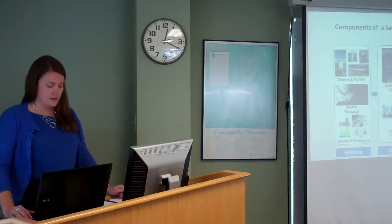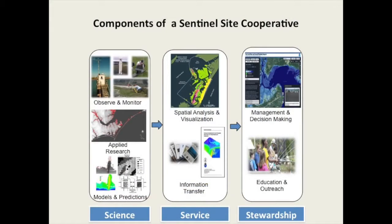So these are the key components of a Sentinel Site cooperative, and these partners that I just showed you on the last slide all plug in at various points. We're similar to the STAR's purpose in that we're increasing collaboration among science providers to provide monitoring, modeling, and analysis. So this is sort of a continuum of how we want to behave. It's taking the observations and monitoring applied research and moving it into either spatial analyses or information transfer through reports, and then putting that in the hands of key decision makers and educators throughout the Bay.